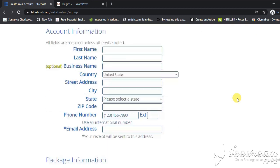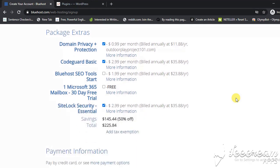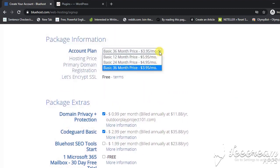So on the next page, you can see that our domain is available. This means that we can move forward with the process of creating our account. But before we do that, let's first look at the package information because it's really quite important. You have three options for your account plan: 12 months, 24 months, and 36 months. You can decide to pay for a shorter term, like 12 months, or you can choose to pay for 36 months. The choice is really up to you. However, if you're willing to make the 3-year commitment, I would recommend going for the 36-month plan, because you will pay a lot less than what you will be paying the next time you want to renew your hosting account.